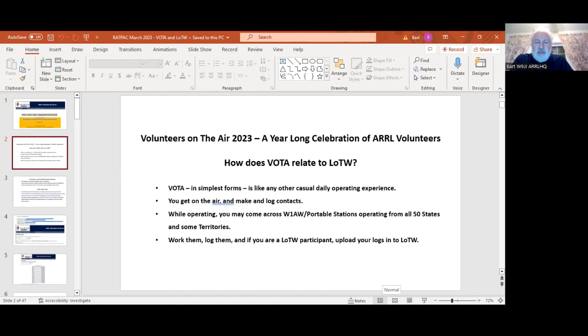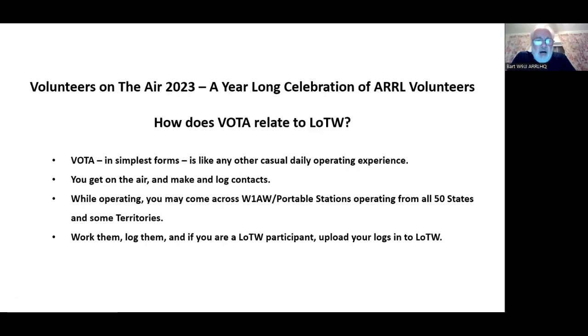Essentially, VOTA is something that happens behind the scenes. Obviously it's in the forefront of what we do on the air. In simplest terms, VOTA is going to be sort of a shell over casual, daily, on-the-air operating, whether it be contests, nets, casual contacts, specialty events, field day, QSO parties. It's going to be like anything else where people upload contacts to Logbook of the World. Get on, make contacts, and log them.